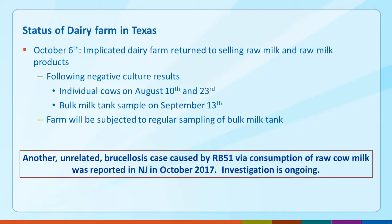So as of October 6th, the dairy farm has returned to selling raw milk and raw milk products. The 2 cows that were identified as shedding the vaccine strain in the bulk milk were removed from the herd, and the herd was tested repeatedly by culture and PCR in fresh bulk milk that was collected after they had opened back up.